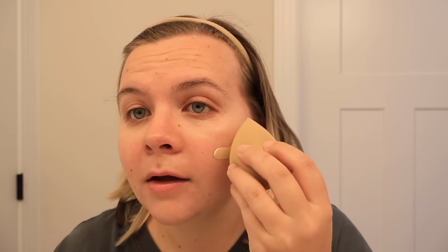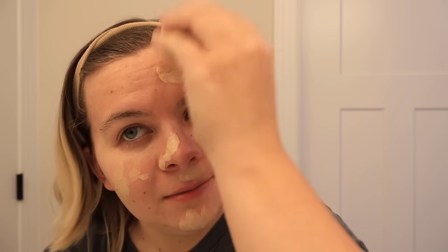And then this is my foundation I'm using. I just put it on one of these and I just dab it on. I don't do anything crazy for makeup. I have never been a makeup person, so I do what I do. I've been doing the same thing pretty much my whole life, and I don't really change it because I don't know how to do anything else.